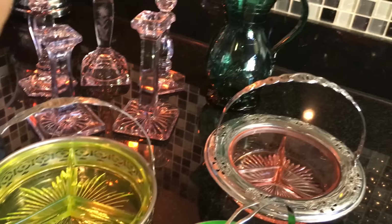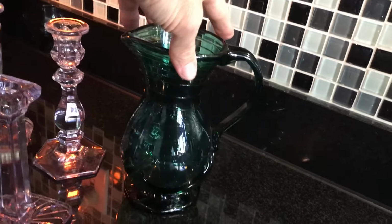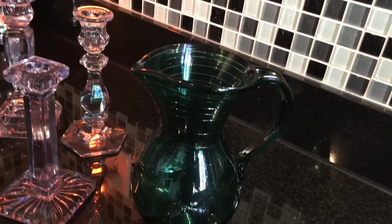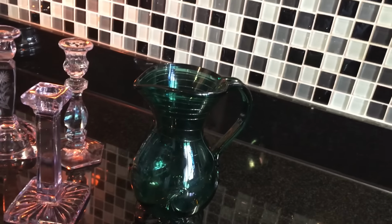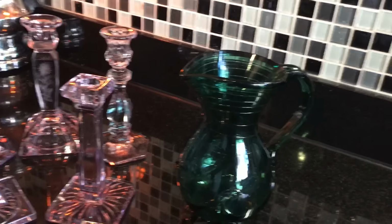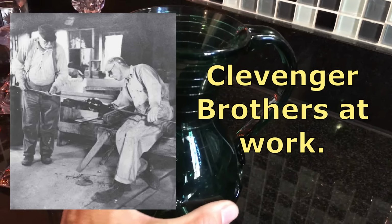Okay, and then back here is a wonderful old South Jersey piece of glass. This is called Old South Jersey glass, and this piece was made by the makers of this glass right here. They fooled many an antique expert because the Clevenger brothers of, I think it's Clayton, New Jersey, if I remember correctly, which is a town in South Jersey. They made this glass, the Clevenger brothers, in the 1930s and 40s. And this particular pitcher is called Lily Pad.